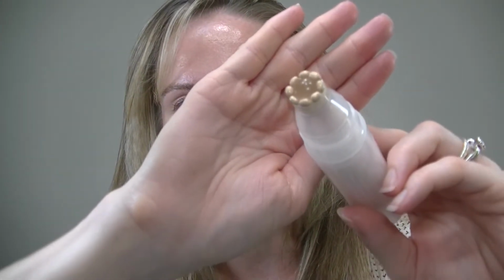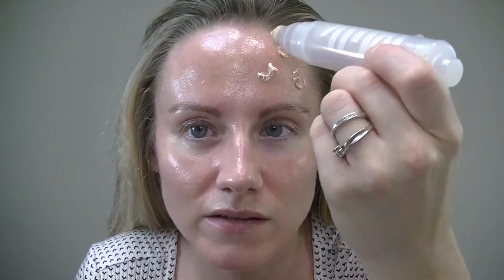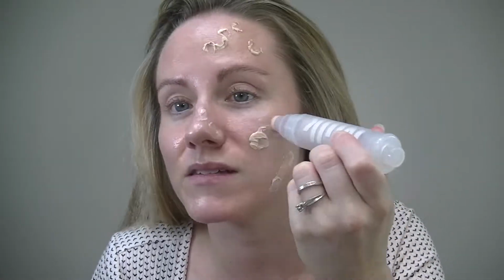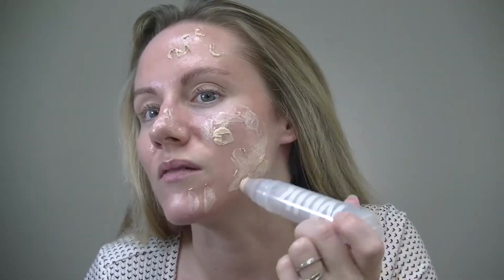It's so cute. Okay, so I guess I'm just going to start dabbing this on my forehead and the rest of my face, and we'll go in with that Shot Miss A brush first and see how it looks. I have no idea how much I'm supposed to be using, so I'm just kind of wiping whatever's on here.